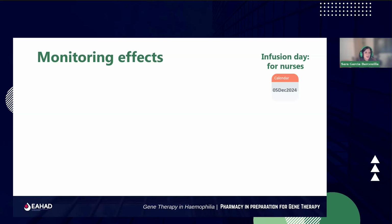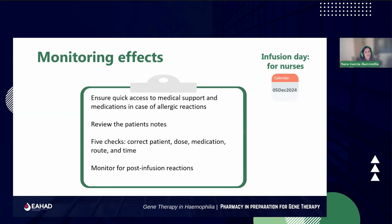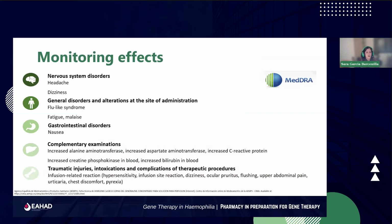And finally, talking about monitoring effects, the infusion day is also a special day for nurses. In my opinion, the things we have to keep in mind are: we have to ensure quick access to medical support and medications. We have to be prepared in case of allergic reactions or any kind of reactions. It's good to review the patient notes and have all the knowledge we can about the patient in front of us. We also cannot forget the 5 checks: correct patient, correct dose, correct medication, correct route, and correct time. And for sure, monitor post-infusion reactions.